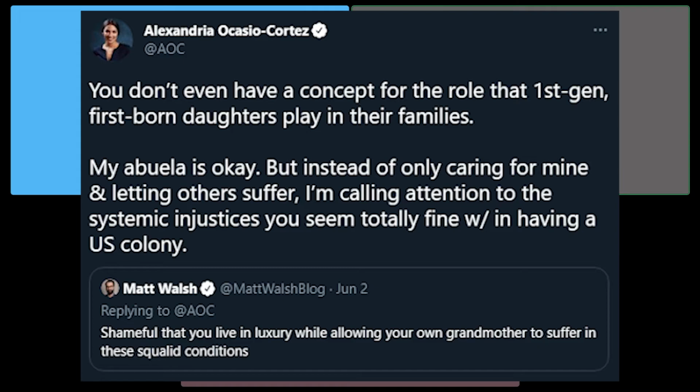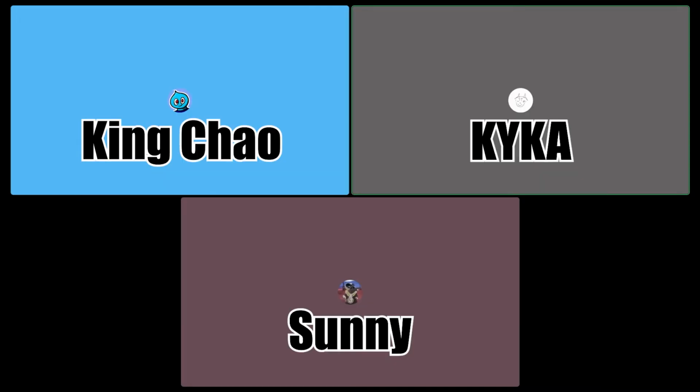AOC responds with, "You don't even have a concept for the role that first-gen firstborn daughters play in their families. My abuela is okay, but instead of only caring for mine and letting others suffer, I'm calling attention to the systemic injustices you seem totally fine with in a US colony." She completely ignores the point that he makes, but fine.